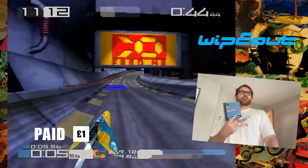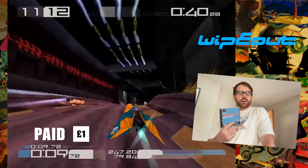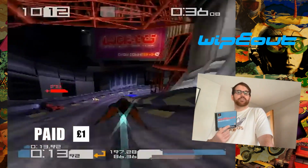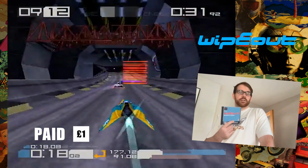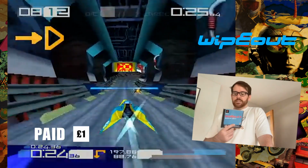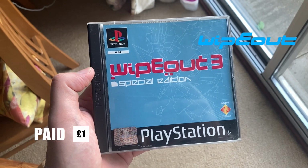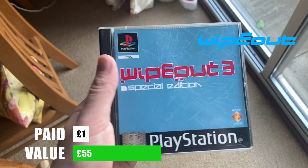Basically, I remember walking up to a stall and there was a guy looking at some PS1 games, and he took a few and left. I was really surprised that he didn't pick this up, because Wipeout's always been a decent game. It's never been a game that you would think won't have much value. But because this is the special edition, it's worth significantly more. CEX wise, this is 55.